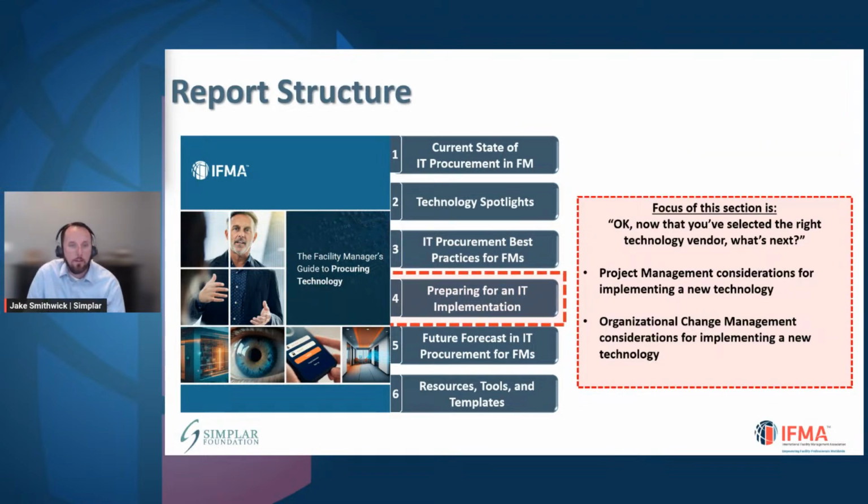The next section of the report is preparing for an IT implementation. Really our focus here is once you've decided to do that and you pick the right vendor, what's next? And again, like I said, you could write a whole 100-page report about how to actually do that, but we do offer some thoughts about that.